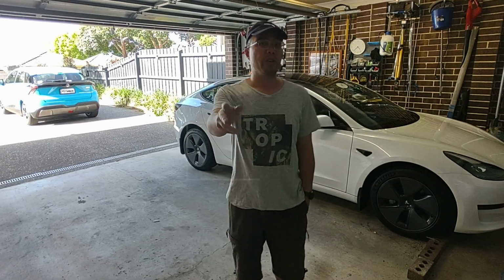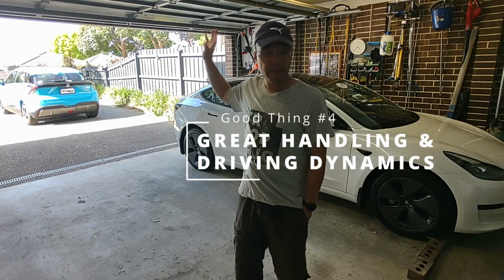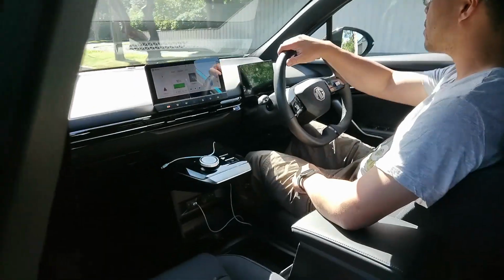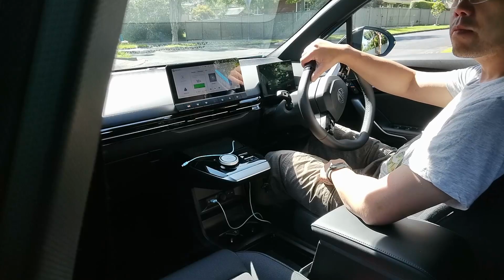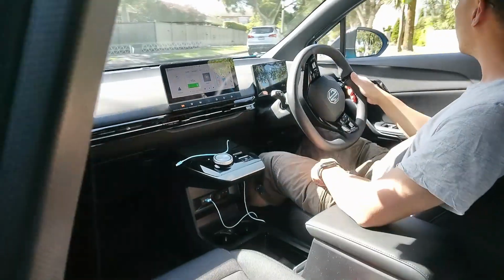driver, and this brings me on to part number 4 about the good things that I like about the MG4, is the driving experience. The MG4 is rear-wheel drive. It has a low center of gravity, like all EVs do, or they should, because of the batteries being laid down underneath the seats. It has good handling, again, being rear-wheel drive, you're not trying to force power and turning through the front wheels alone.